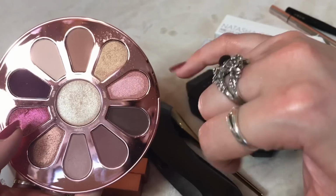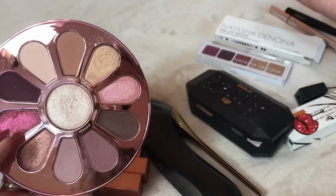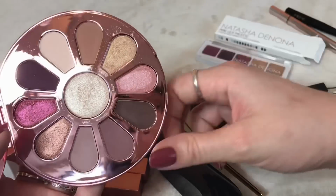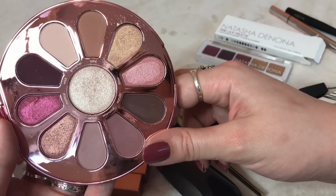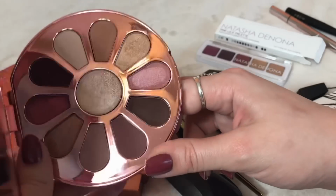It is a little bit flaky. I don't know if you guys can see the flakiness on the palette, but fallout is not a big deal for me as long as the shadows do perform. But I just wasn't as impressed with this palette as I thought I would be.